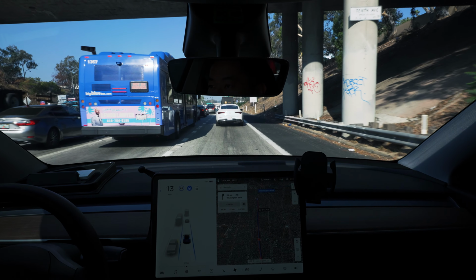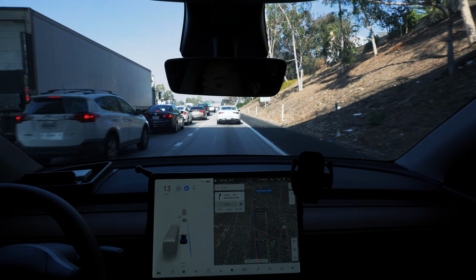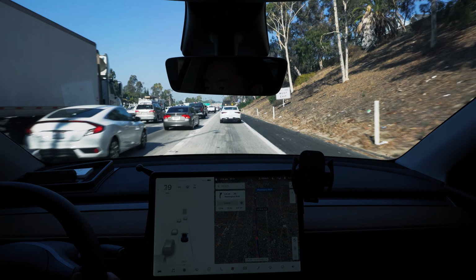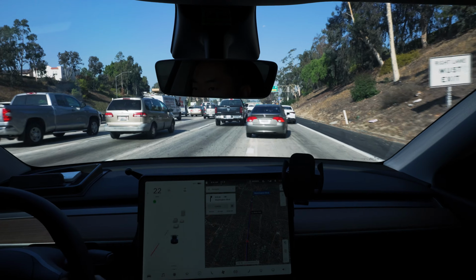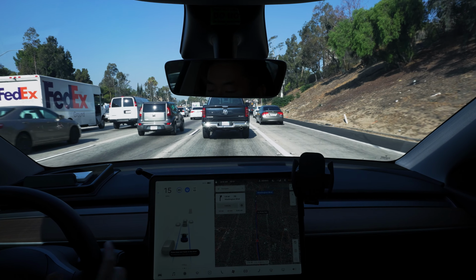So definitely some heavy rush hour traffic. It looks like I'm in the completely wrong lane, and this lane is about to exit off of the highway. So I'm going to go ahead and swap with this Civic in front of me and go into the left lane and then throw it back into Autopilot.